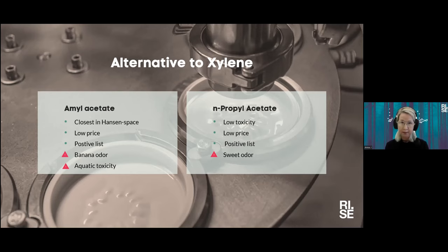But as Martin points out, you always have to go to the lab to try this in the end. So what they would suggest the customer to do in this case is to try both these solvents in the lab. And if they are equal in function, the n-propyl acetate probably should be chosen.